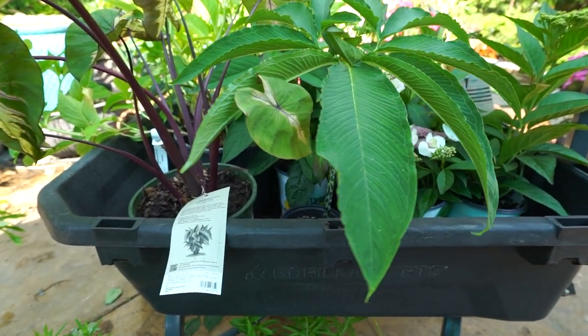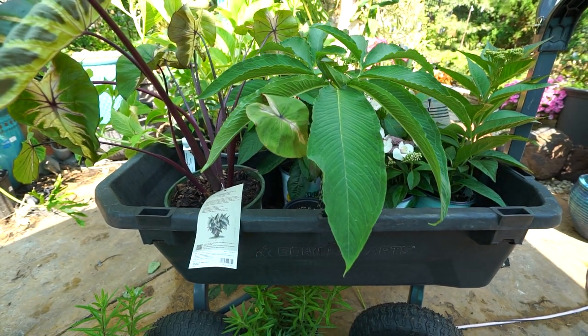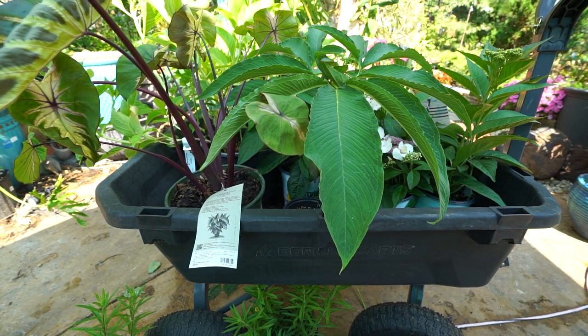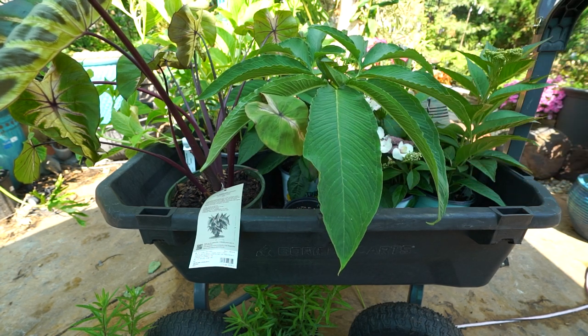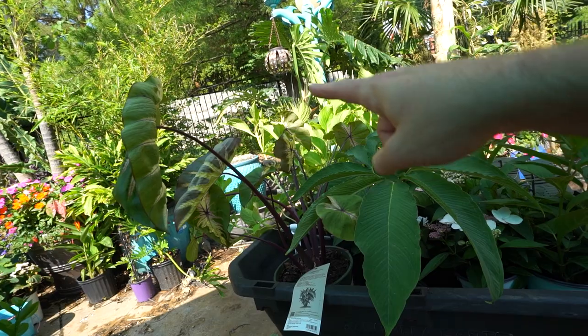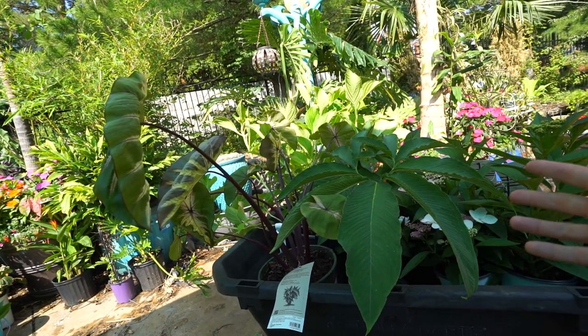I was so happy to see that they had this at the nursery because I have a little shopping cart going on Plant Delights' website with a few different varieties of voodoo lilies that I've been thinking about ordering. Because I have wanted to plant some up on this hill over here and down on the other end for a really long time.